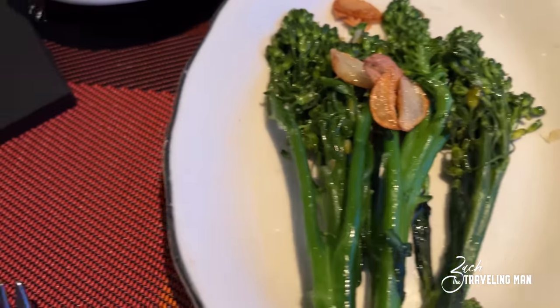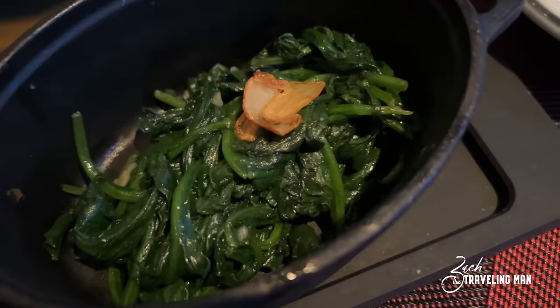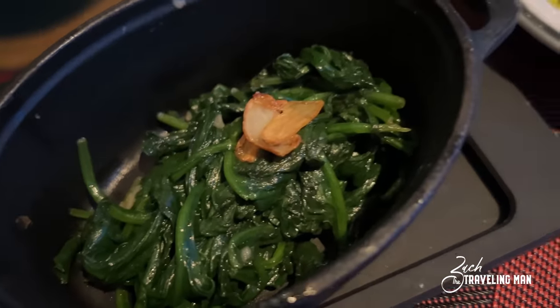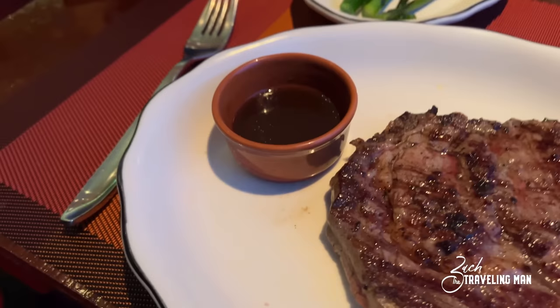The sides were delicious as well, the spinach and the potatoes. One thing I will say about the ribeye, it was good, but it reminded me almost exactly of the ribeye that you can get in Blue. I think on the first night of cruises in Blue, they have a ribeye. And I've had that a couple times on past sailings, and it tasted just like that ribeye. It just shows you the quality of food that you're getting in Blue.